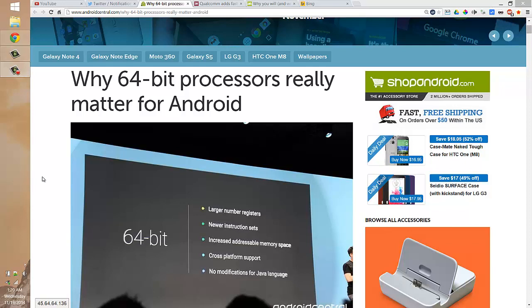Android L is already rolled out, and if you have a Nexus device you are enjoying it right now, and other smartphones will probably get it in a few months. The main focus in this video is, if you are going to buy a new smartphone, if you are going to update your Android smartphone, please don't do that in this holiday season. If you can wait for a few months, then please wait and buy a 64-bit processor Android smartphone, because a 64-bit processor plus the Android L update is huge.